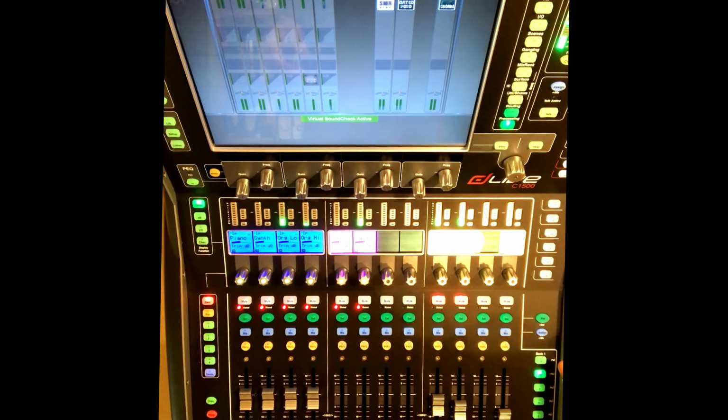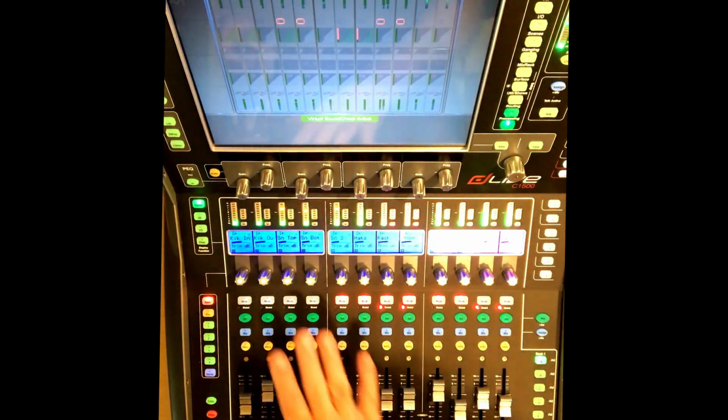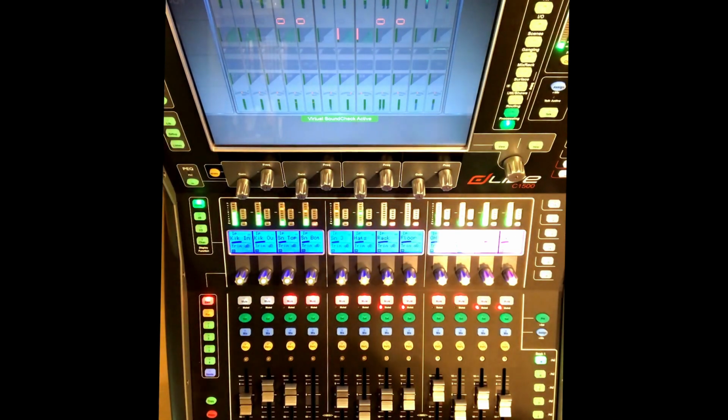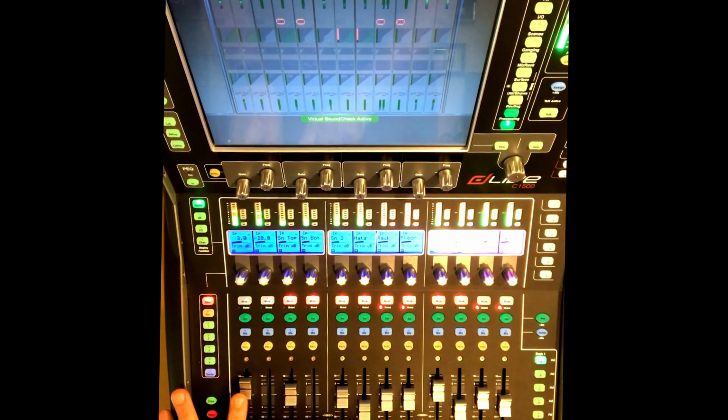We'll mute our reverbs too so we can really fine tune this. Okay, so here we go. I got this on a loop, so this is going to go for a while, and we're just going to listen to the two kick drums. So here's what we got. We have kick in and kick out.